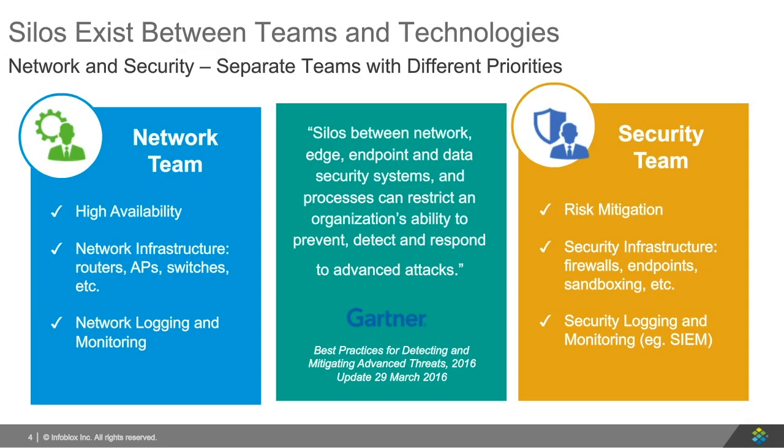Now, currently there are silos between the network team and the security team. Security and network operations teams operate as separate entities, and each has its own priority. The network team is focused on network availability, whereas the security team is focused on risk mitigation, and they want to ensure that sensitive information doesn't leave the organization's network. In terms of tools, security teams manage and maintain policies on multiple dedicated security products and tools such as firewalls, endpoint, and proxies, whereas the network teams are focused on the network infrastructure.